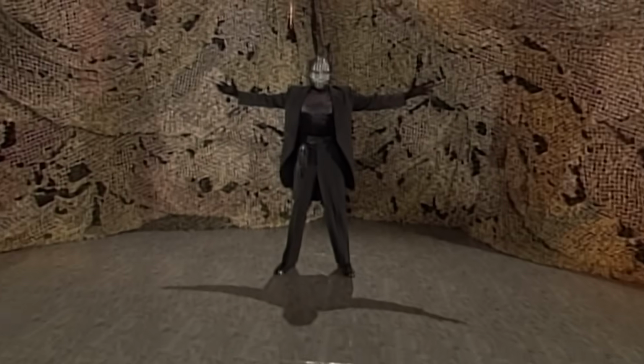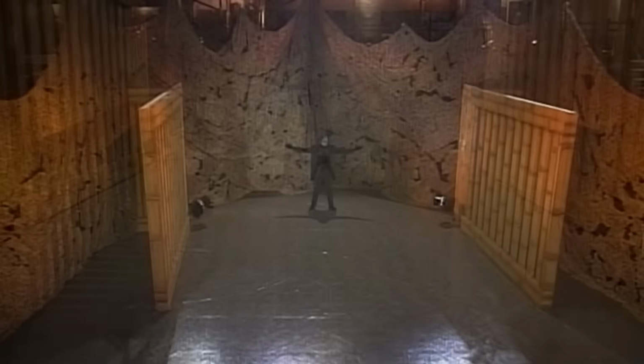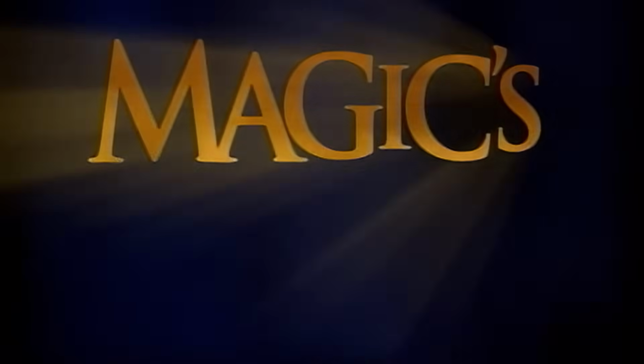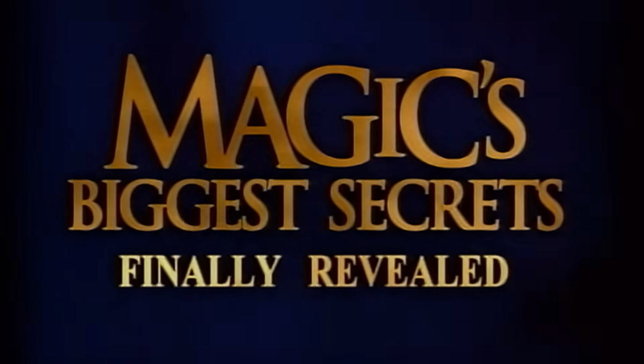Smoke and mirrors are also used to make other big things disappear. But no matter how large the object, the basic trick remains the same. Breaking the magician's code, magic's biggest secrets, finally revealed, will return in a moment.